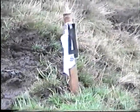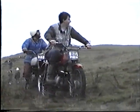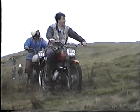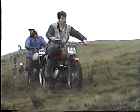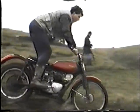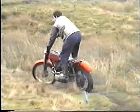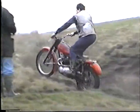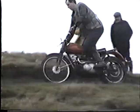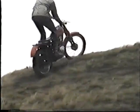Right, on to section 4. Here's John Patefield, his Triumph twin coming into the section. Observed by Mick Atfield, a regular observer with the Yorkshire Classic. John takes his turn at the bottom, gets onto this to keep going now around this off-camber turn, and out he goes. You can hear the wind very strong at this point.